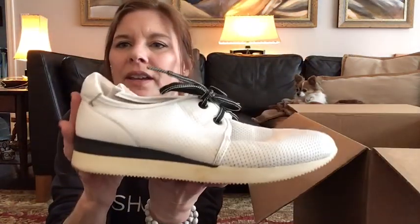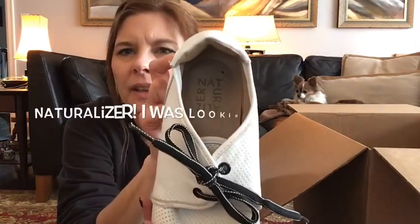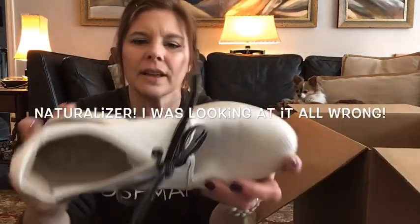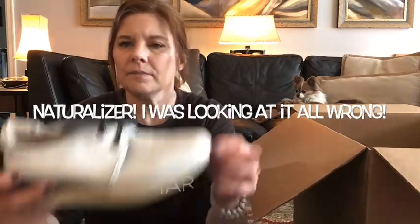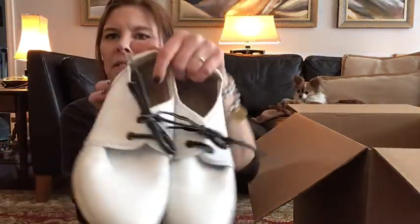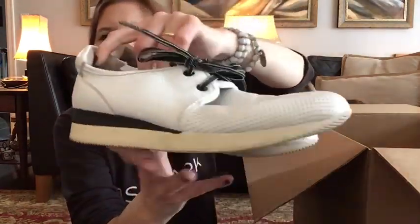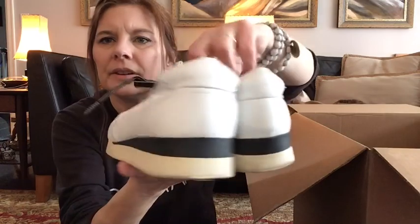Okay, so anyway, here is a pair of shoes. These are called Alizar Natura. I'll have to look them up. Anyway, they're like a little sneaker shoe. They seem to be in good condition. They're perforated. I think they're leather. I'll take a look a little bit closer.